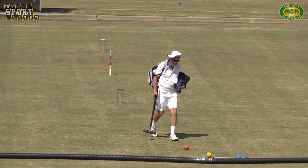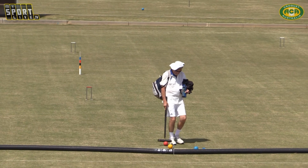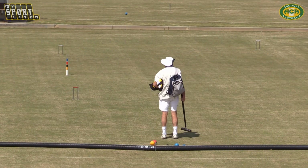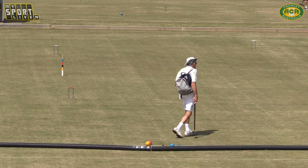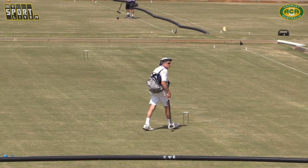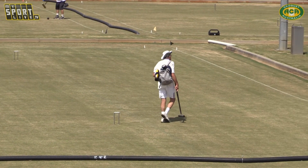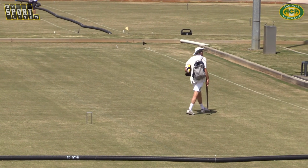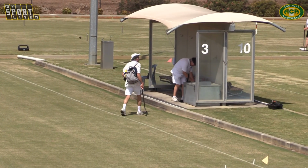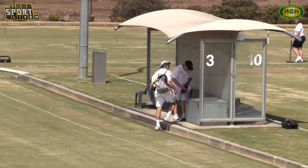Now Kerry-Ann Organ playing Shirlene McBride. They've already played once in this competition. Kerry-Ann snuck a win by 3 hoops. She won on time, 20 hoops to 17, 2 days ago. And Virginia Arney beat Gail Hopkins in her previous game 2 days ago, also with a relatively close score of 17-11.